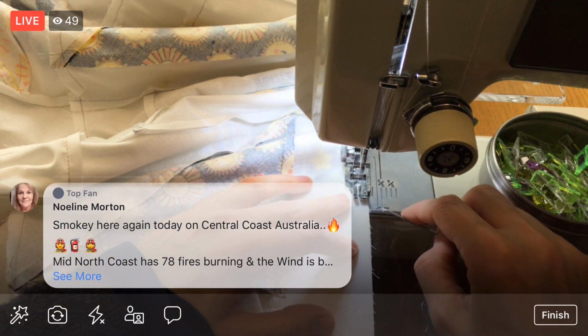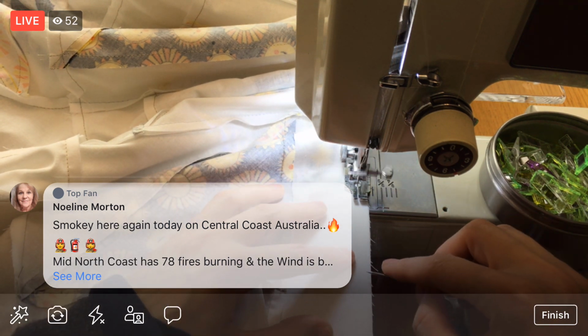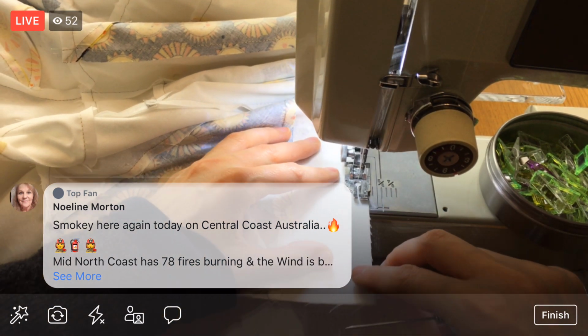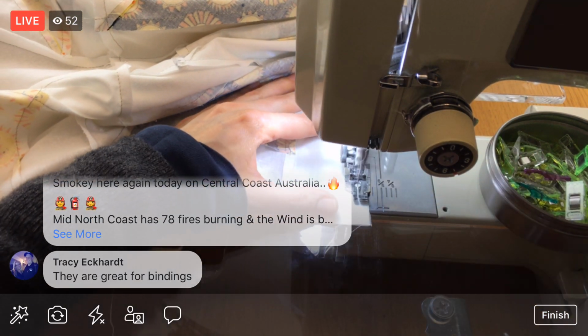Ugh, it's smoky by you again, Noeline. That is just no good. Hopefully you're in a safe area and everything, but yeah, I mean, smoke isn't exactly safe either.